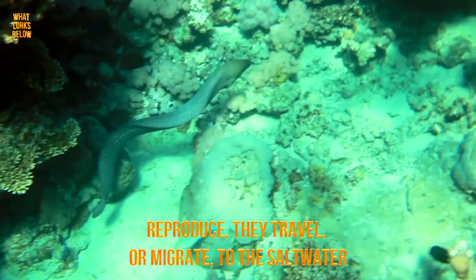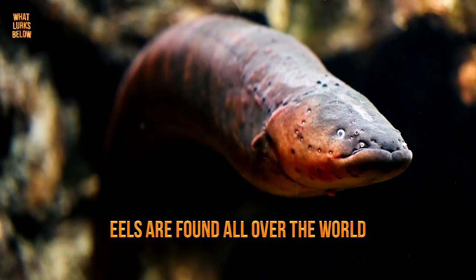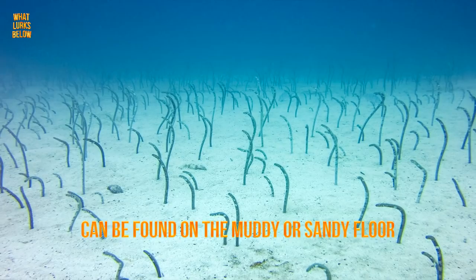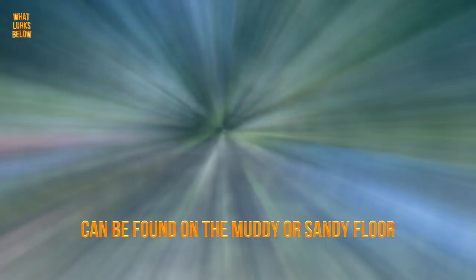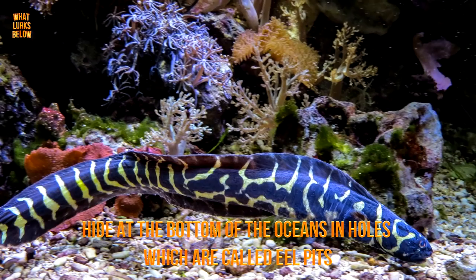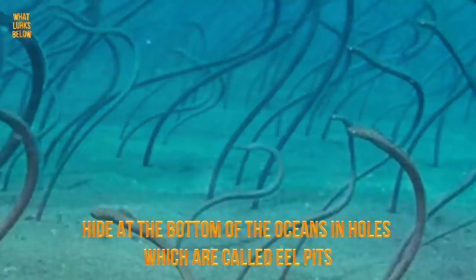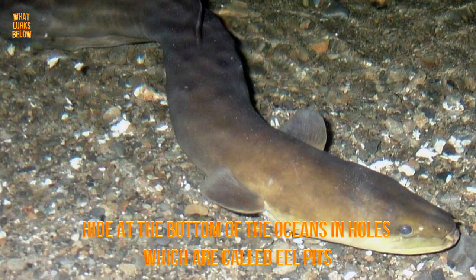They are bottom dwellers, which means that they usually can be found on the muddy or sandy floor of rivers and oceans where they live. Eels live in shallow waters or hide at the bottom of the oceans in holes, which are called eel pits. Eels can swim backwards and forwards, and they can travel on land for short distances.